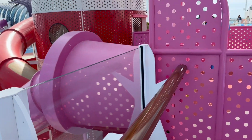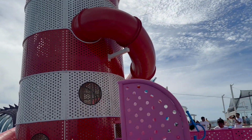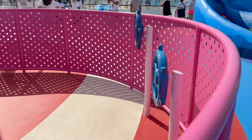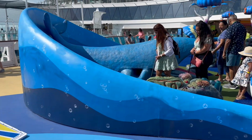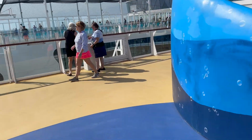Look at that. Wow. Now the lighthouse isn't just a lighthouse like on other ships. It's actually a slide down to the Playscape area. And they also have cornhole here, which they call Bago. Let's just call it cornhole.